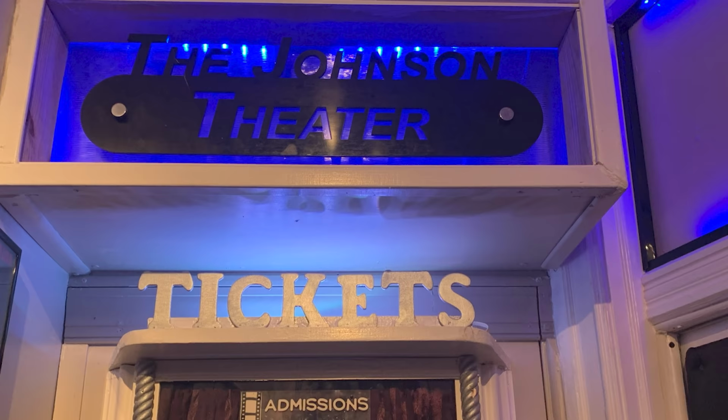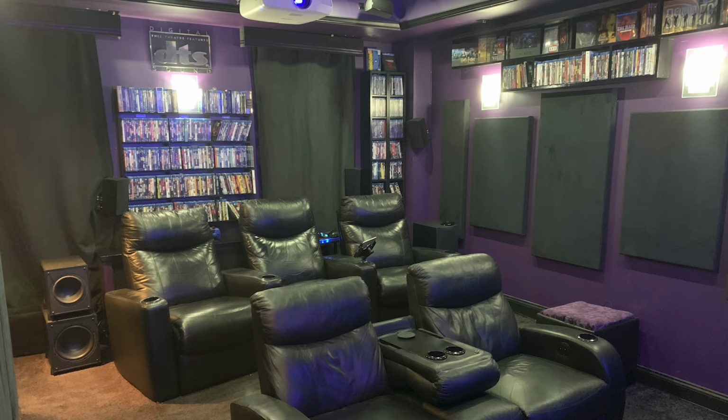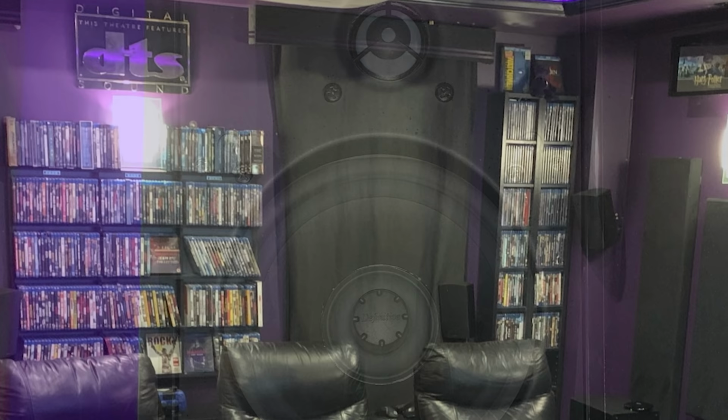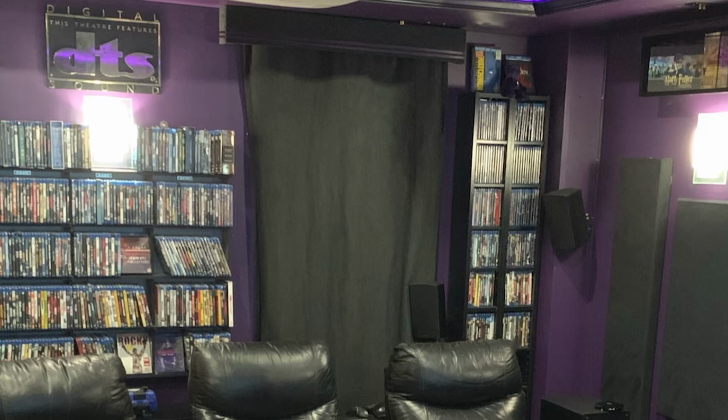Let's start off with the surround sound in this room. AJ is running a full 7.6.4 ProMonitor setup for his left, right, surrounds and back channels. He's using the ProMonitor 1000 speakers. These top of the line speakers produce sound quality of much bigger speakers featuring BDSS drivers with pure aluminium dome tweeters.